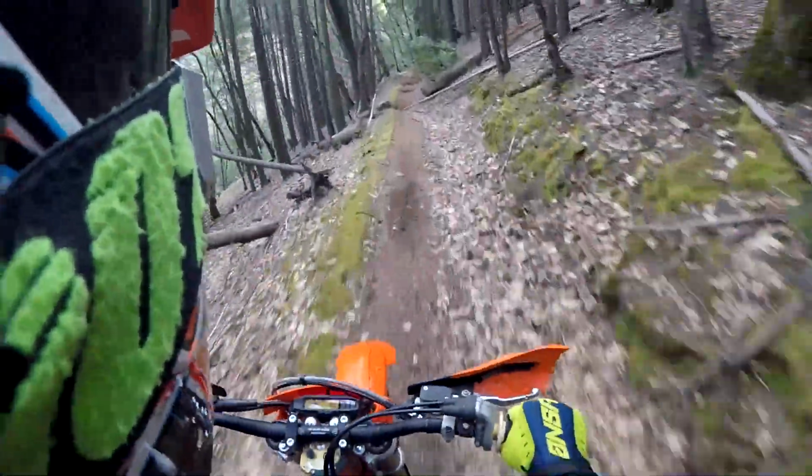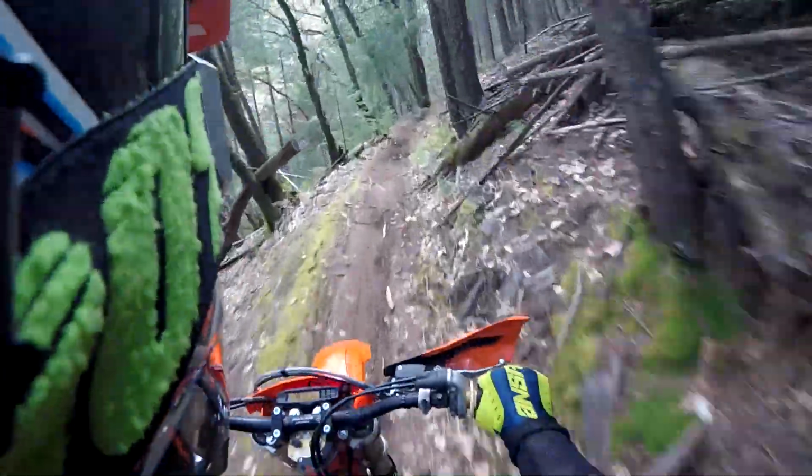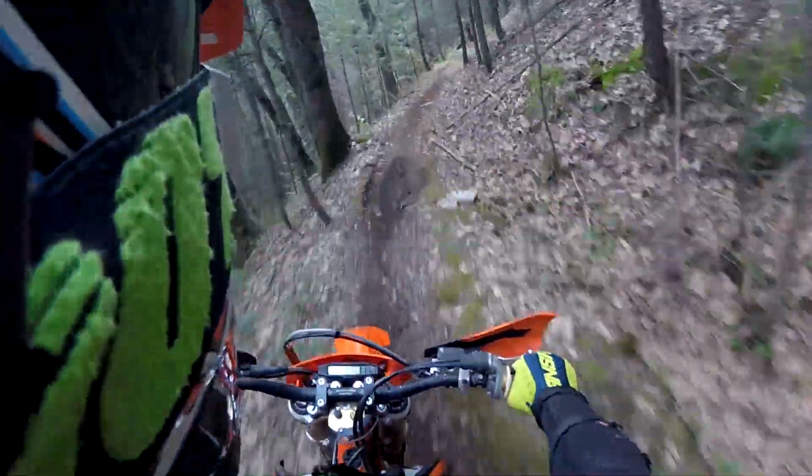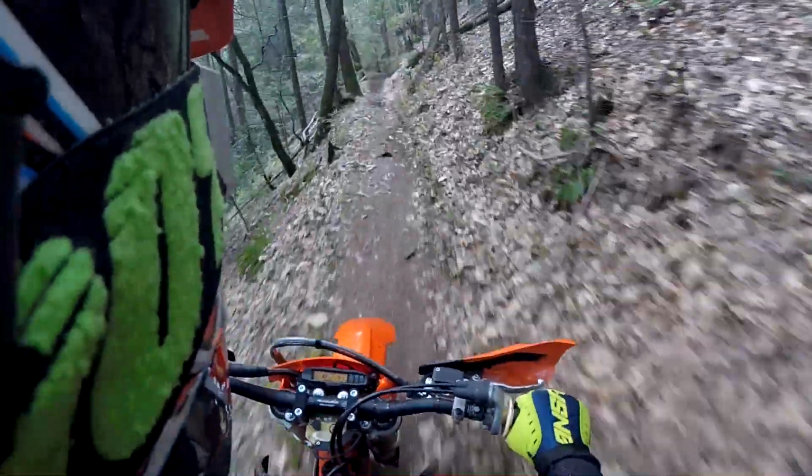Do you guys see that deer? I don't think I saw it when I was riding, but yeah, a deer ran across the front of me, maybe 25, 30 yards in front of me. There's a lot of wildlife out here. I have seen bears out here too.